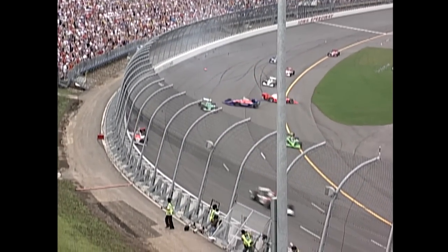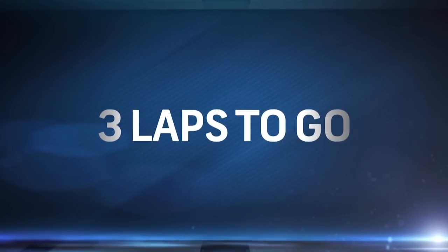Dario Franchitti's on the high side. He tries to make it 4 abreast right there. So here's the battle for the race lead. This time it'll be 3 laps to go.